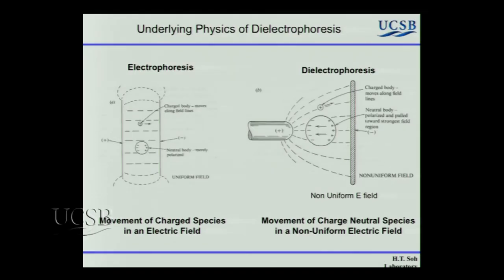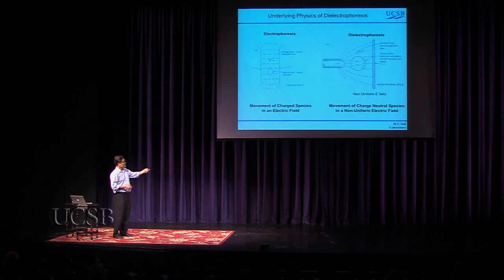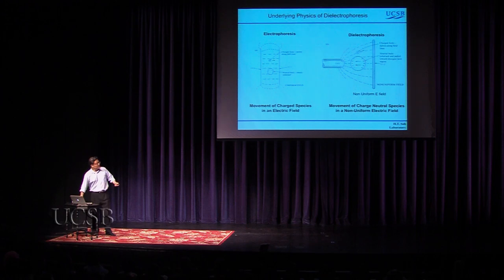It's equal and opposite. It's pulling on both sides with the same magnitude, so there's no net movement. So many people thought that you can't move charge-neutral things with the electric field, but that's not true. If you use a non-uniform electric field and break that symmetry, you can see that there's more electric field per surface area here than here. There's more surface polarization charge density, and you can move charge-neutral things with electric field. When I first read about this, I thought it was magic. This phenomenon is called dielectrophoresis.